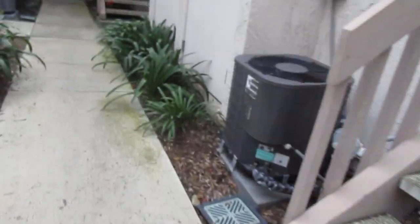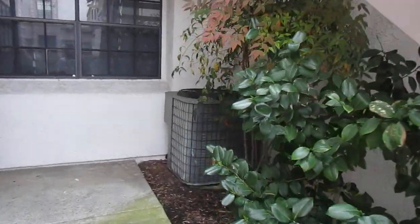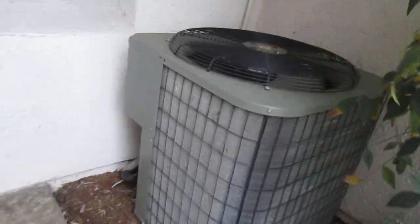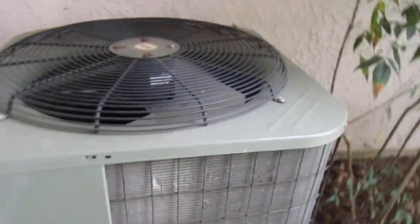Alright, let's see if there's probably another. Oh, yep, a unit back here. Looks like my grandmother's Payne. This looks just like my grandmother's Payne. Can't see down in there, but it has a scroll compressor, so this might be the exact model that my grandmother has on her roof.